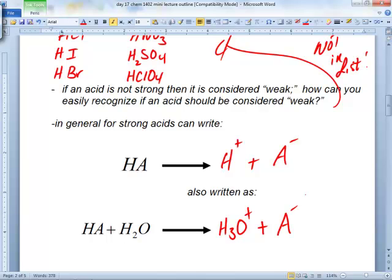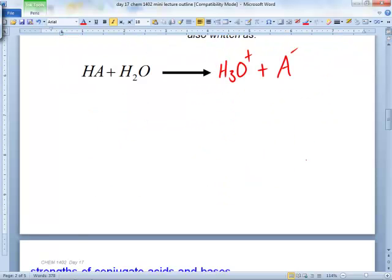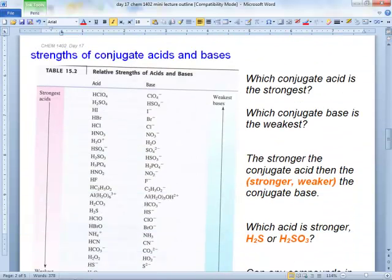Exactly. Right? But this is how we're going to be writing it all the time, just because it's too much work to keep adding water all the time. Strengths of conjugate acids and bases. So I'm going to be giving you this table, and we're just going to practice using it a little bit. Which conjugate acid listed is the strongest?